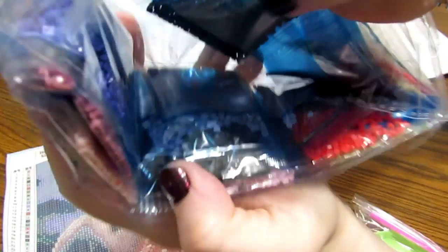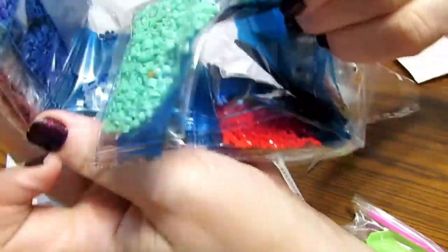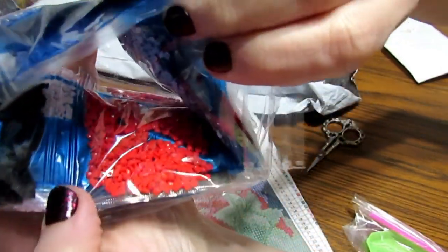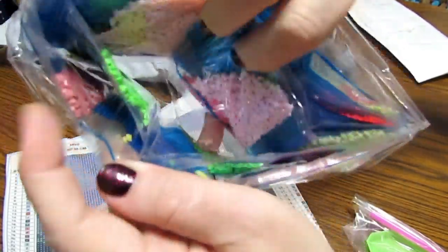Beautiful. Oh, look at that green. Just gorgeous. And you can see that they are squares. They do have a nice shine to them. Oh my goodness, look at that purple. Yeah, these colors are vibrant. And the red, just beautiful. I am very, very impressed.